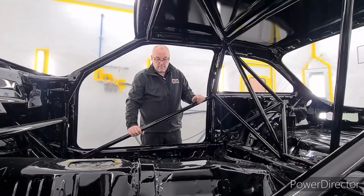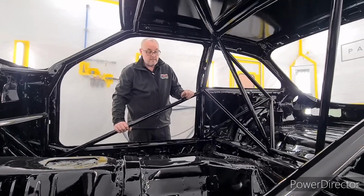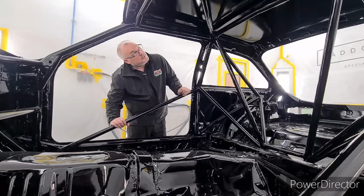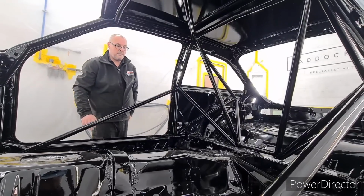It's going to be a shame for us climbing in and out of it, isn't it? We're going to have to put rags everywhere so we don't mark it. But yeah, chuffed to bits. Looks good.